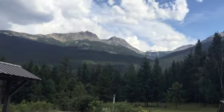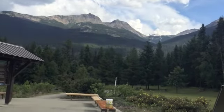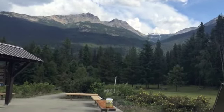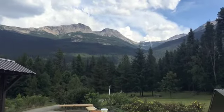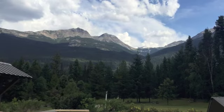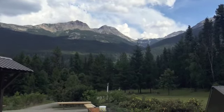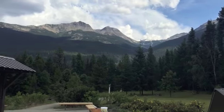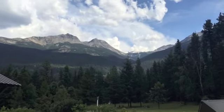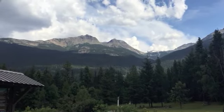So we are on our final leg home. We're just about 100 miles or kilometers outside of Jasper, on the west side of Jasper. And this mountain here, this rest spot, is called Terry Fox. The young man who traveled across, or attempted to travel across Canada for cancer awareness. He only had one leg, and they named this mountain after him. So that's Mount Terry Fox.